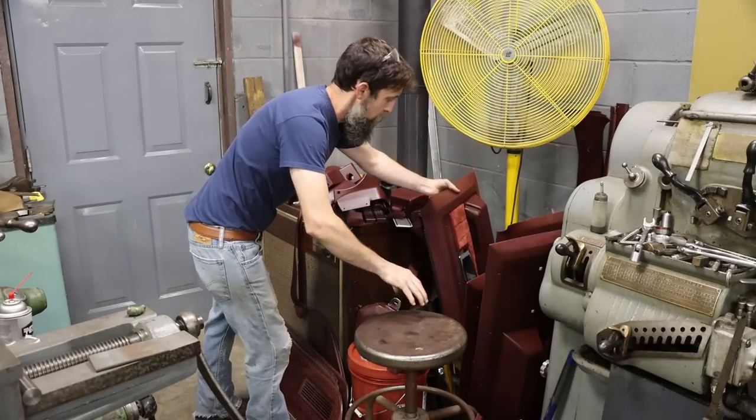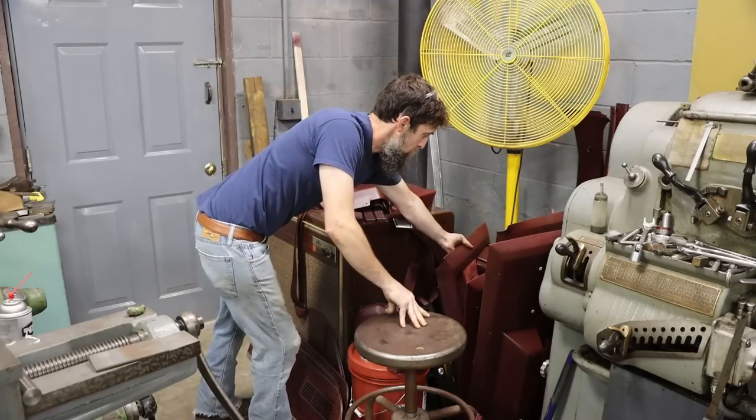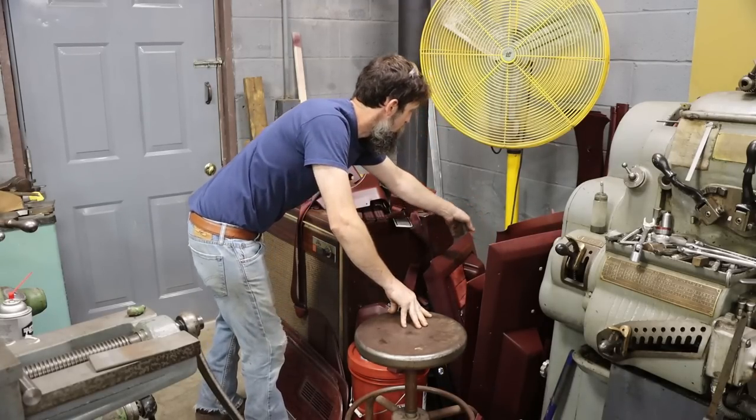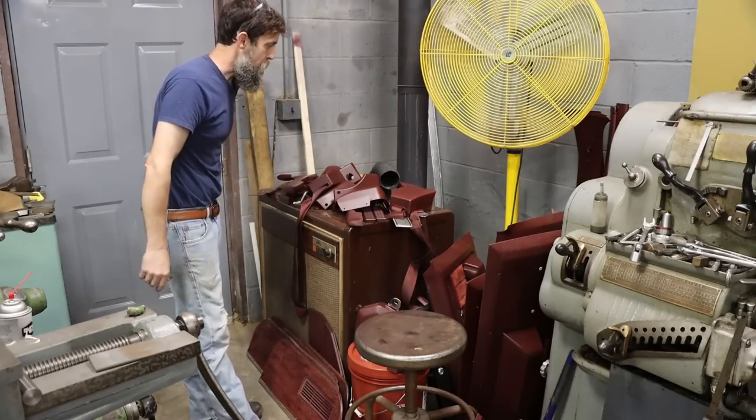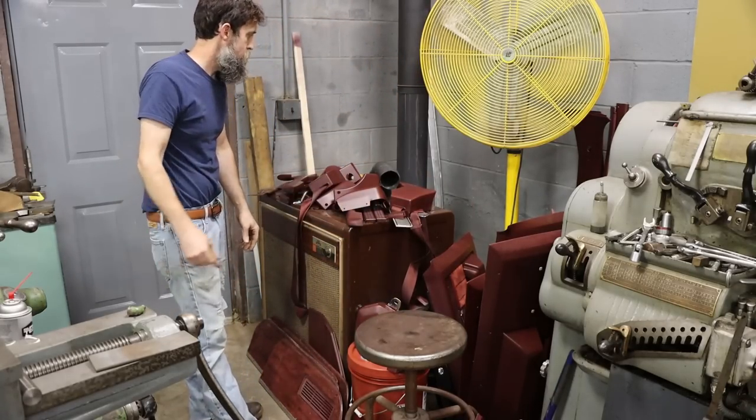You can do it for very, very cheap, and that dye holds on really well. It's very user-friendly stuff. So there you go. All the interior panels. Complete.